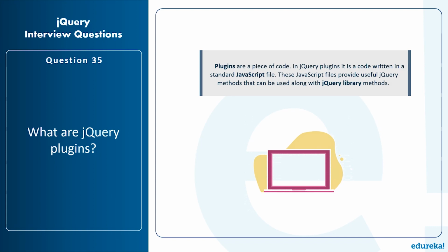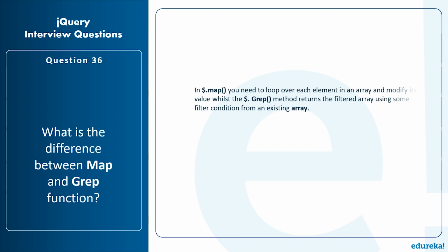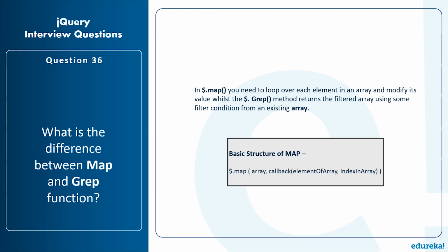Now moving on to the next question, what is the difference between map and the grep function? Now in the map method, you need to loop over each element in an array and modify its value, whilst the grep method returns the filtered array using some filter condition from an existing array. So you write it as $.map and $.grep.